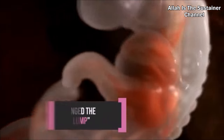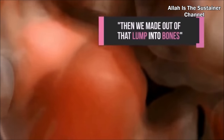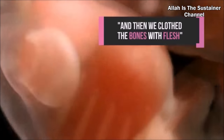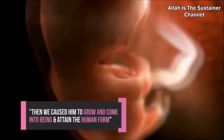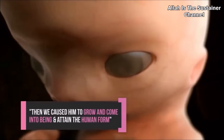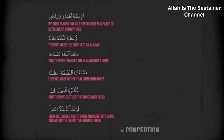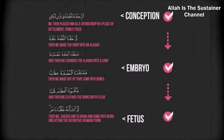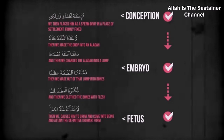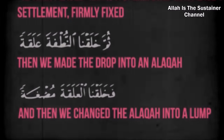"And then we changed the alaqa into a lump. Then we made that lump into bones, and then we clothed the bones with flesh. Then we caused him to grow and come into being and attain the definitive human form." In the 21st century, we can now safely say that this verse is clearly describing the process of human development in correct chronological order. However, what we should pay attention to in particular is the second stage, referring to the development of the embryo.